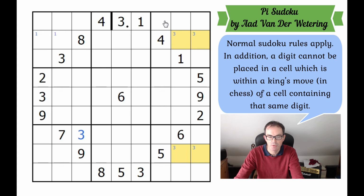So where do we put the 3 in column 7? Oops, it must be in one of these 3 positions. In fact, we have a 3 over there, so in fact it's in one of those 2 positions.